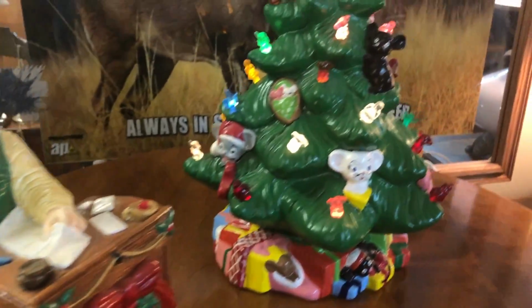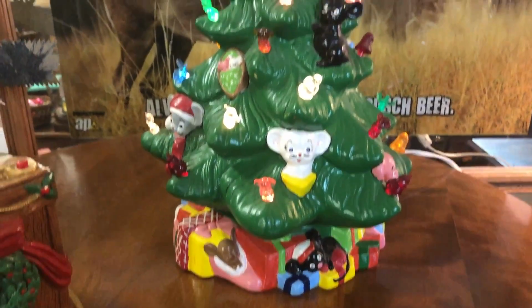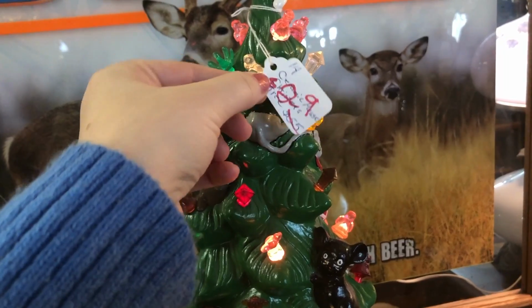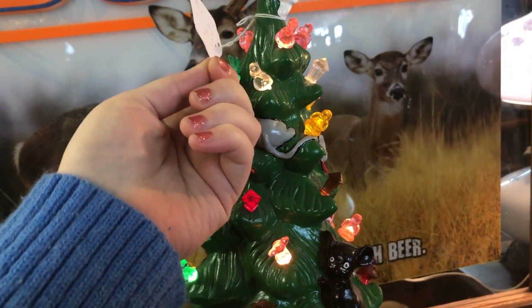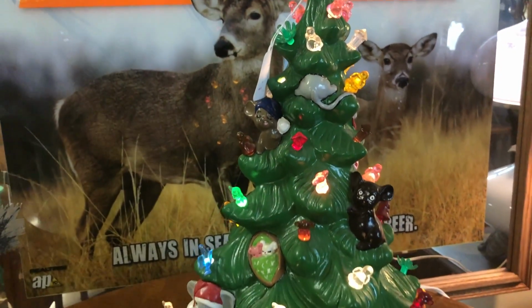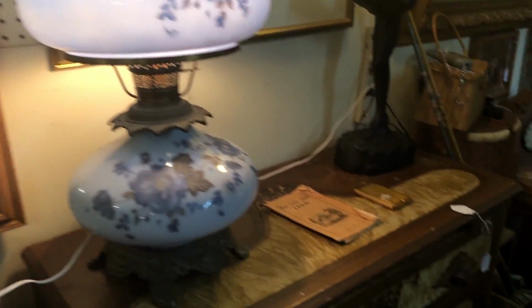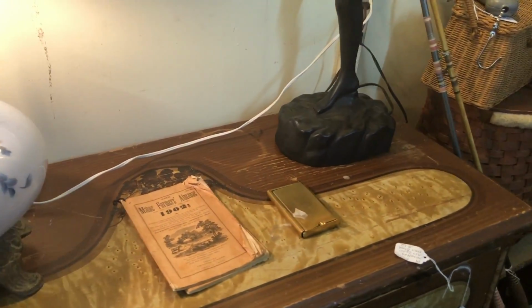There were so many great things to look at. There wasn't quite as much Christmas as I was hoping for, but definitely still lots of cool finds. I really liked the tree here. It was a little bit unique with the characters on it. Not too bad of a price either. I think it was about $25 or $29 there.